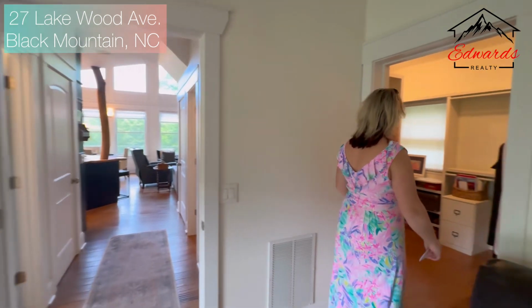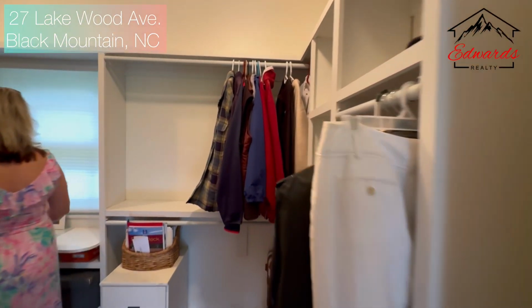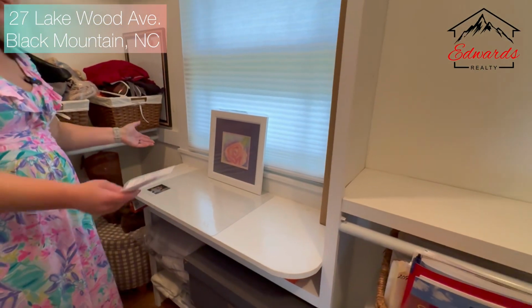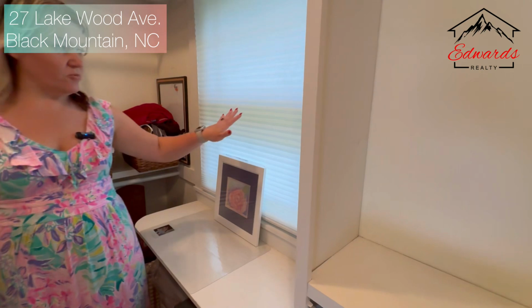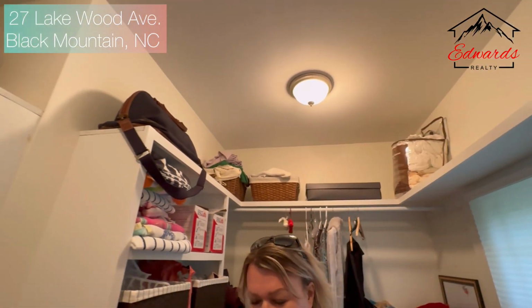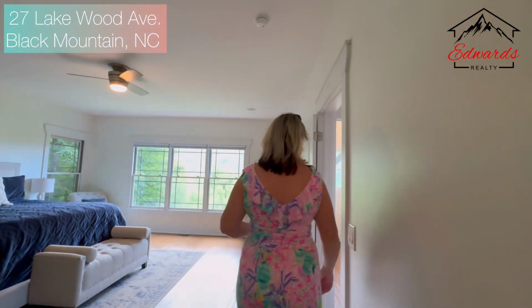There's also a nice large closet space. It's a walk-in, has its own window, so you could probably use it for your makeup or whatever else you'd like. The window faces the back of the house. A lot of shelving, lots and lots of space in this closet.